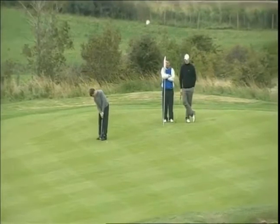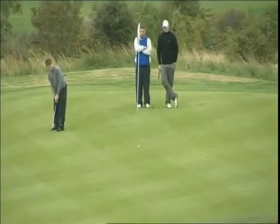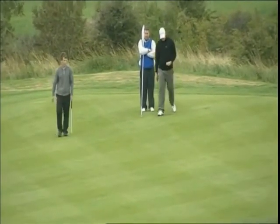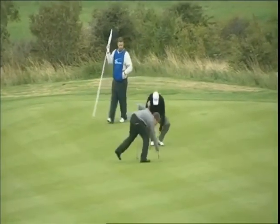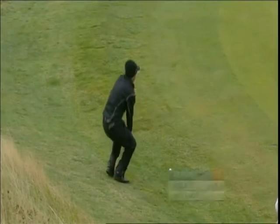Now we heard from Hemstock earlier on, and he really did need that one, so that moves him to 5 under. Billy Hemstock still in the mix. Yeah, certainly one to watch for the future.